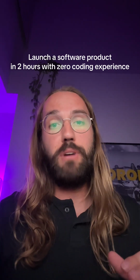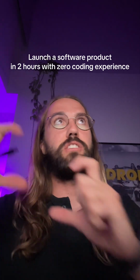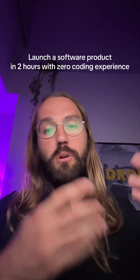While it's in bolt.new, I recommend this is when you can do any theme edits. Take screenshots of products you like, or vibes, aesthetics that you enjoy, put it in there, say, make it look more like this.